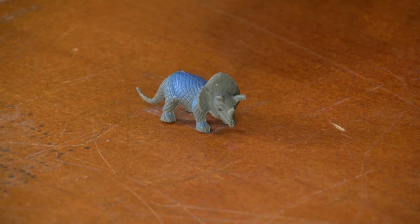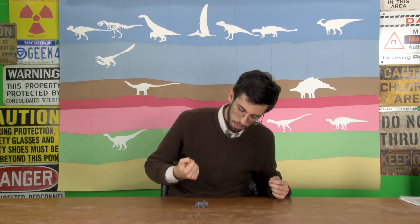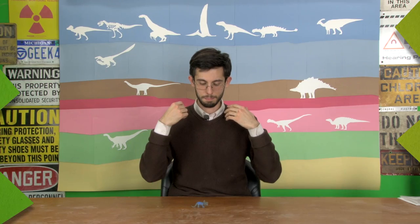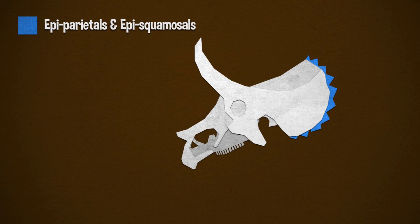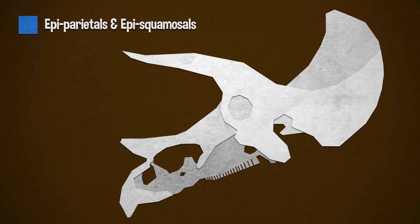Triceratops sometimes gets restored with other horns as well, or at least other projections on the skull covered in horn, which is keratin. There's usually these two sticking off of the jugal bone, which are called epijugals. And there's a bunch of little ones around the edge of the frill, which are called epiparietals or episquamosals. And another interesting thing about ontogeny, as the animal aged, those little sawtooth bones around the edge of the frill actually resorbed and became part of the frill again.